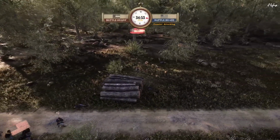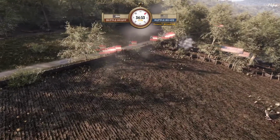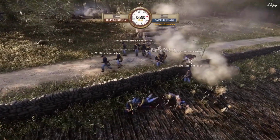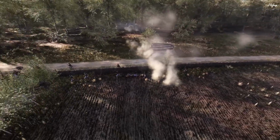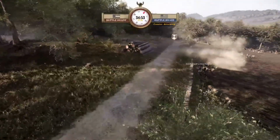So can the Confederates hold this position for 18 minutes? They've got the 51st in the woods and they're about to be hit from the flank. Can the 14th protect the flank right now? The Wisconsin already getting in and putting a shot down on the Confederates. They've had to shift sides of the wall. So the Confederates getting pinched here a little bit.